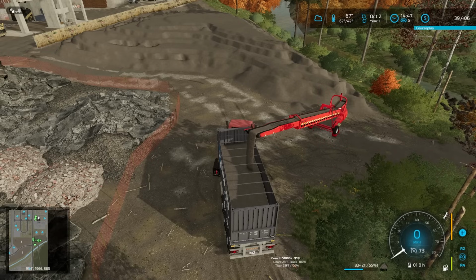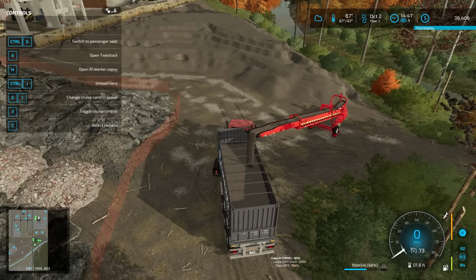Now, the only painful part is going to be hopefully getting this on the rail, because this doesn't actually tip back. I'm assuming I can open the, hoping I can, yeah, it says I can unload here. Okay, so it should be something I can unload into something.